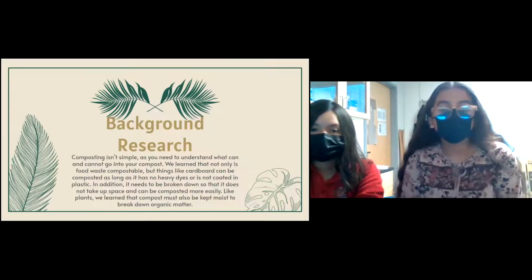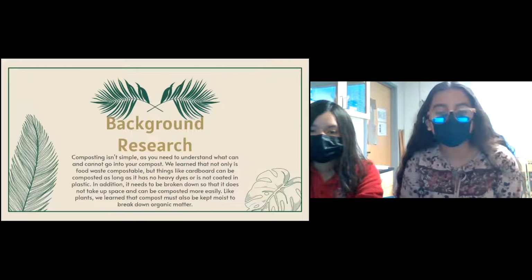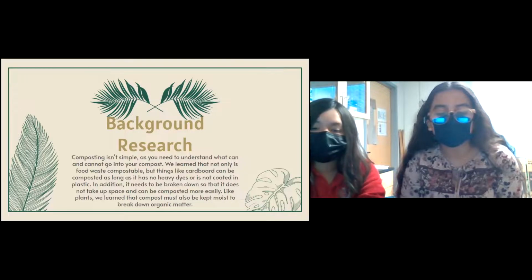Our background research. Composting isn't simple, as you need to understand what can and cannot go into your compost. We learned that not only is food waste compostable, but things like cardboard can be composted as long as it has no heavy dyes or is not coated in plastic. In addition, it needs to be broken down so that it does not take up space and can be composted more easily. Like plants, we learned that compost must also be kept moist to break down organic matter.